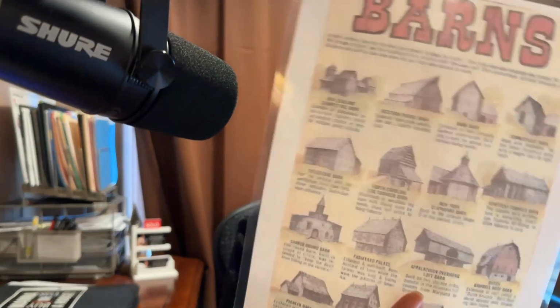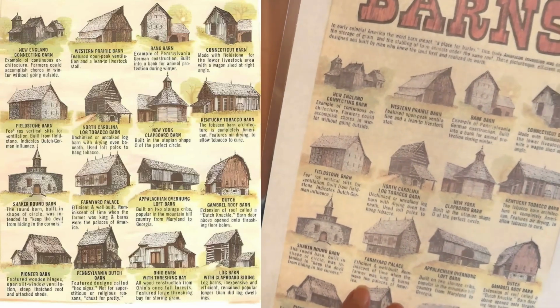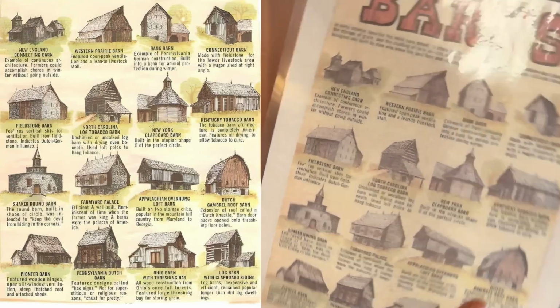Built on 2 storage cribs, popular in the mountain hill country from Maryland to Georgia. So that's what that one looks like. There was the Farmyard Palace. Look at the palace over there. And then next we're going to go over here to this one.